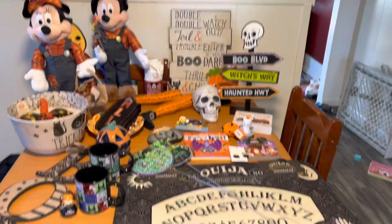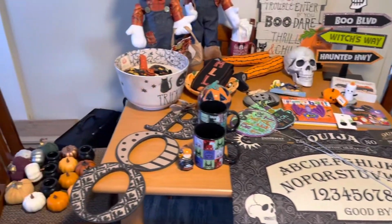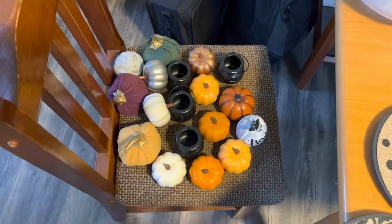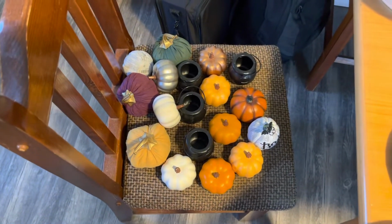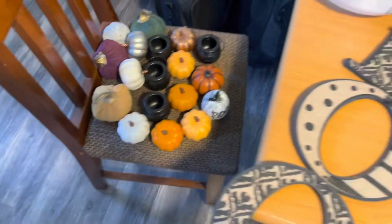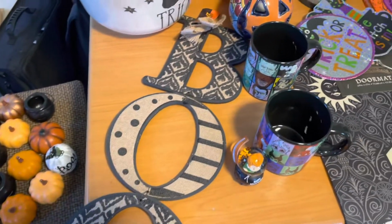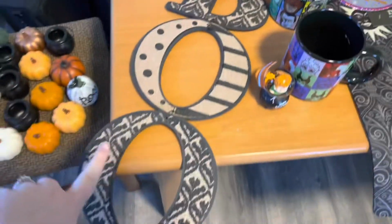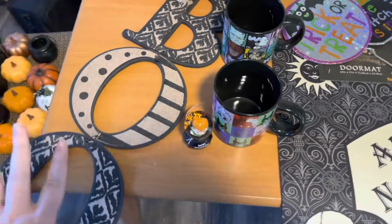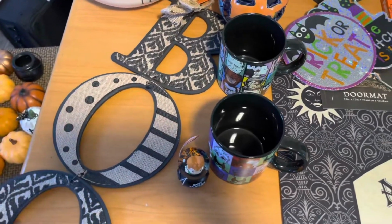So here's my quick overview of everything, the new, the old. I'll start over here. These are just a variety of mini pumpkins and cauldrons. Some of them are stone, some are plastic, some are fabric. Then I'll jump into the new stuff. This boo sign is new. I think I'm going to put it on the door. It's my thought anyway. We just picked that up.